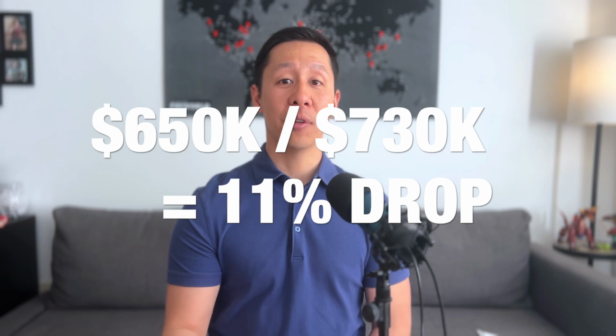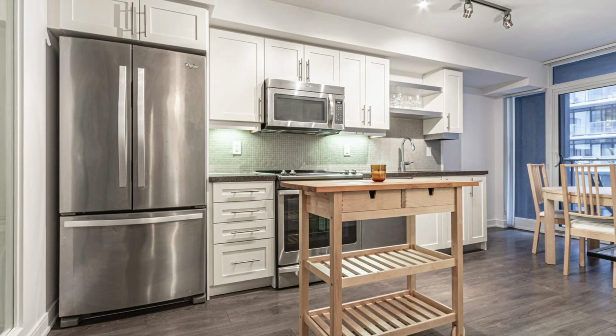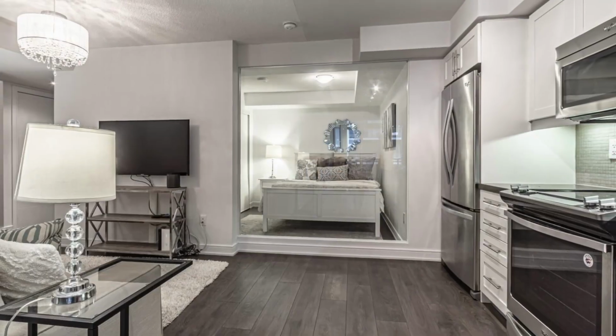So the market value has come down by 11% if it sold for the asking price today. And in today's market, the asking price of condos are definitely negotiable, something for you to keep in mind. Here's one at Bathurst and Adelaide. It's a 1+ den condo unit with 1 bathroom and 1 underground parking space.